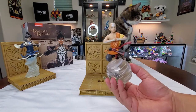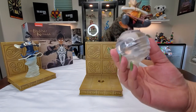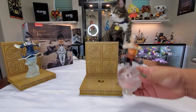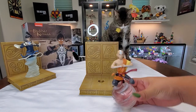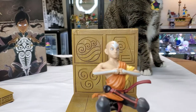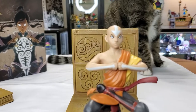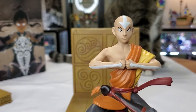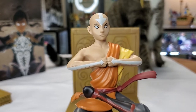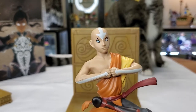Wow. I'm going to be honest, he looks stunning. Oh, and I just realized he's kind of sideways. Here, let me. He's being held up by his leg there. I like him a lot better than Korra. Is that just me being biased? I'm not sure.